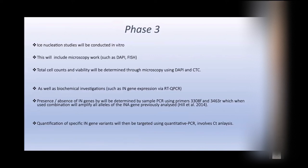And then the presence or absence of ice nucleation genes can actually be determined by using a primer pair, which is highlighted here, which has been shown in a previous paper to analyze all the different variants of the ice gene. So I mentioned there were 10 previously. And then you can quantify specific variants using qPCR.